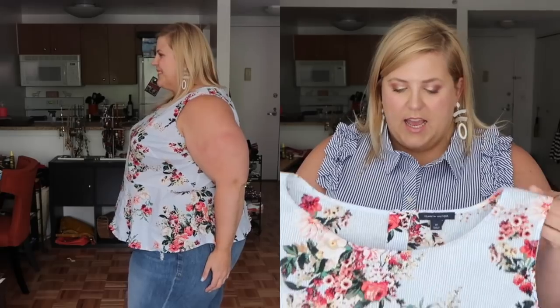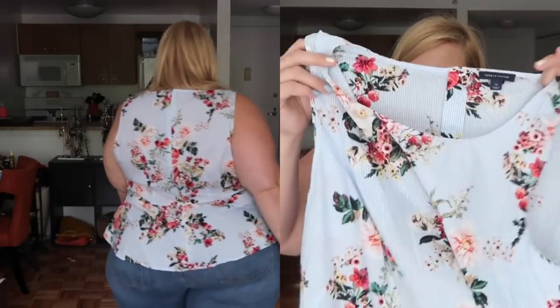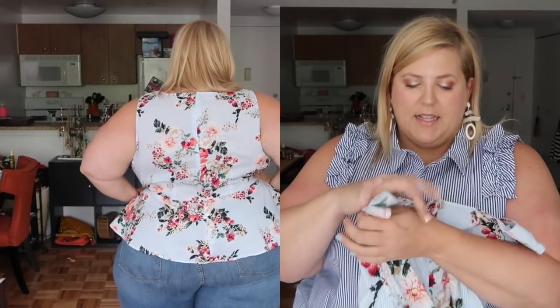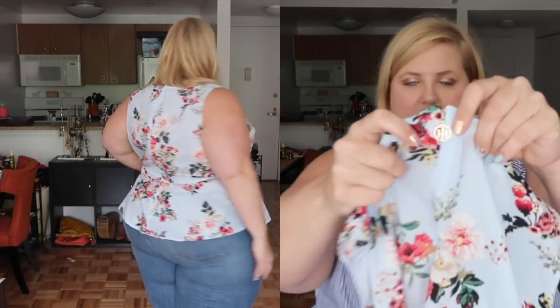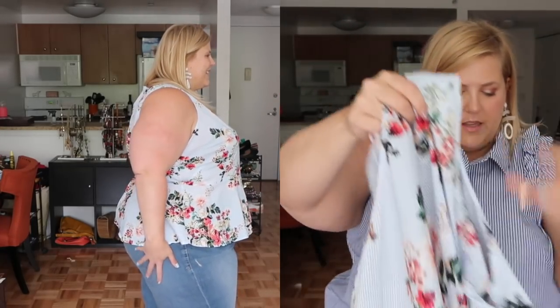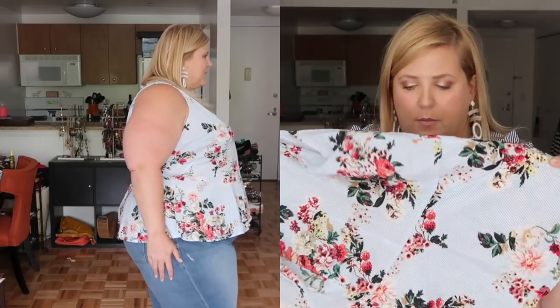The first item is this adorable peplum top from Tommy Hilfiger from Macy's. And it is this blue and white stripe, except smaller. And it has a floral motif over it. In the back, it's got a zipper with a nice little accent here. It's got the Tommy Hilfiger logo on the zipper. The zipper goes all the way down, and then it's got a nice gradient peplum here.